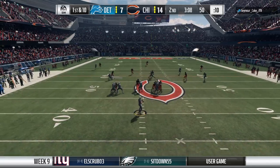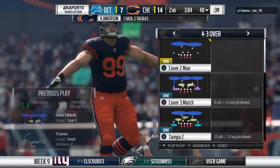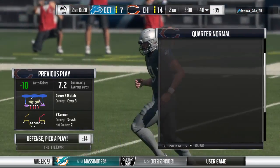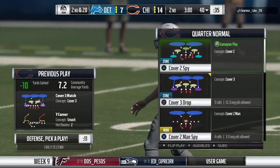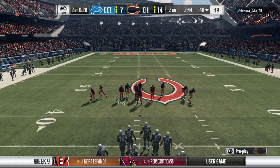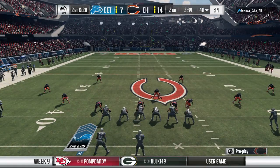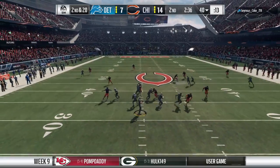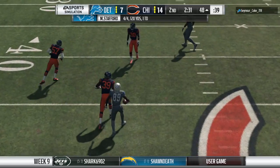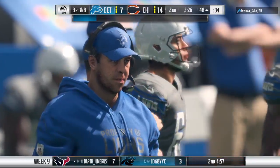From the 50, Stafford. And he'll go down. The Bears get there for the sack. Henry Anderson in there to make the sack. He buries him for a loss of 10. Here's Stafford now on second down. Over the middle, it's complete. And he'll be brought down at the 48-yard line. It's a pickup of 12, and that'll set up a third down.